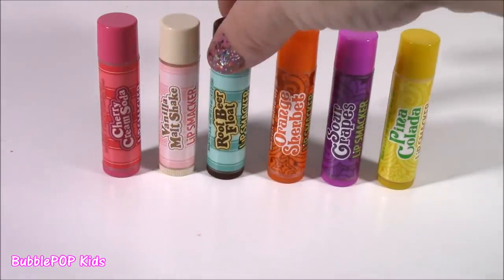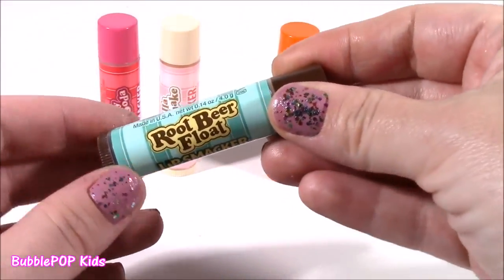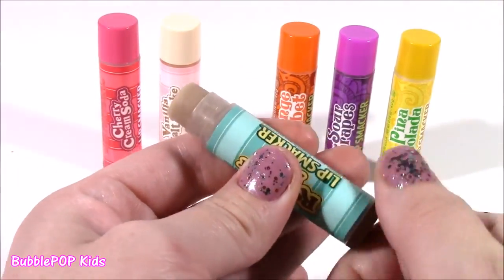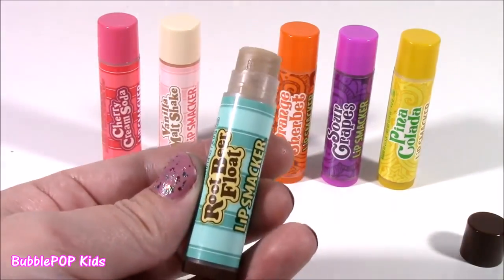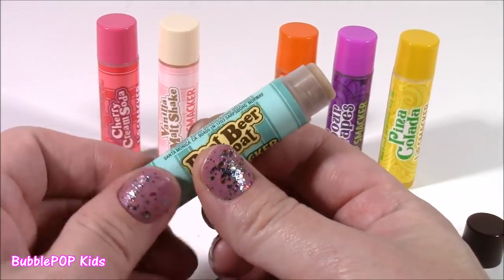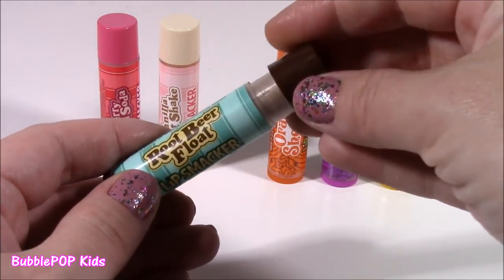Get ready for your root beer. I love root beer. I don't drink it all the time, but when I do, I love it nice and cold. Ooh, the color looks like root beer, and I love this blue and kind of brown color. It looks really cute. Smells just like A&W. It smells like a fresh can of root beer. I don't know how they get that soda smell in there.